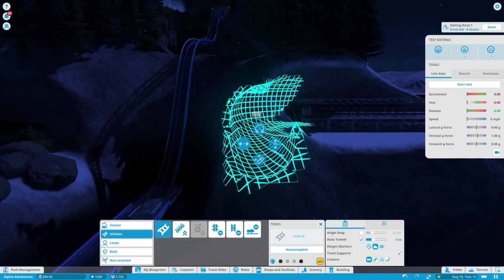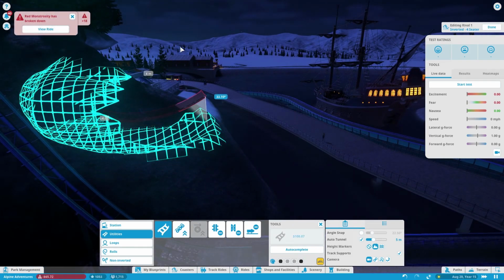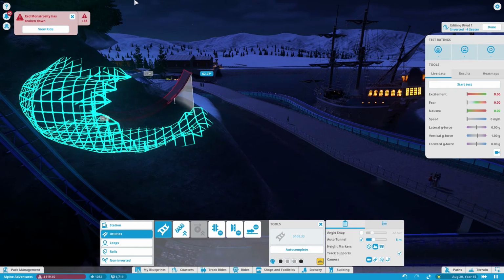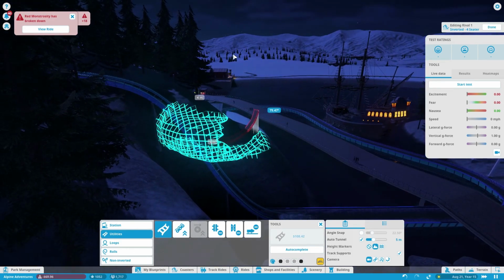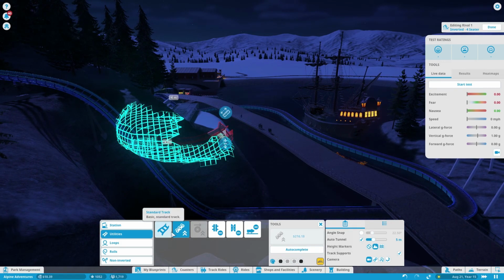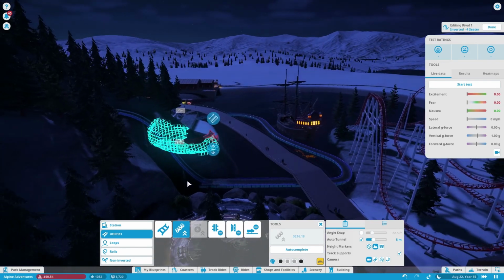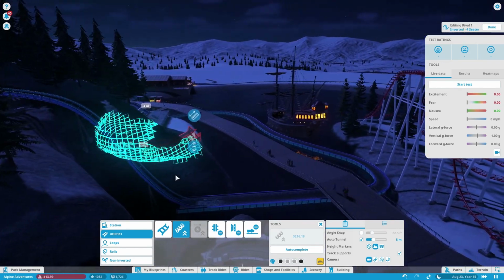Where's that heading for us? Okay, that's fine. We're going to go up. How steep, though? How steep can we make it? Can we go straight up? We can go straight up. No, I don't want to go straight up. That's a bit crazy. But we'll give it a chain lift here. So let's wait for our park to regain the money that we need to make these pieces.